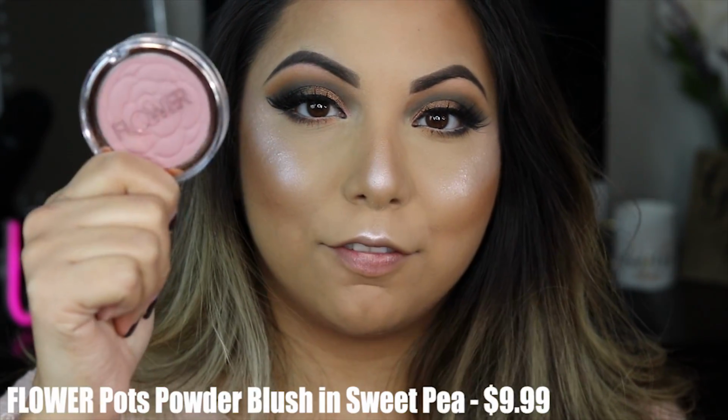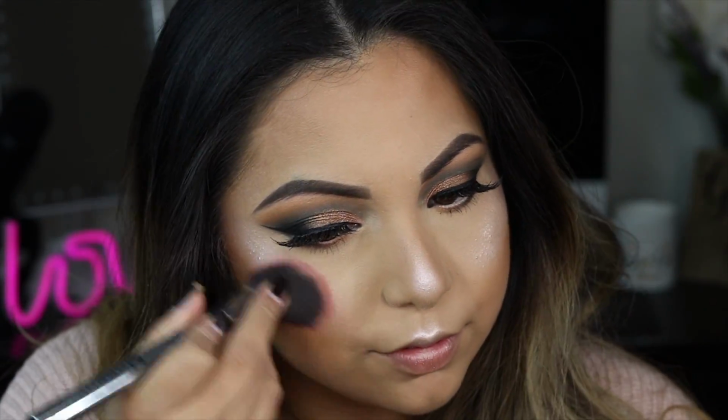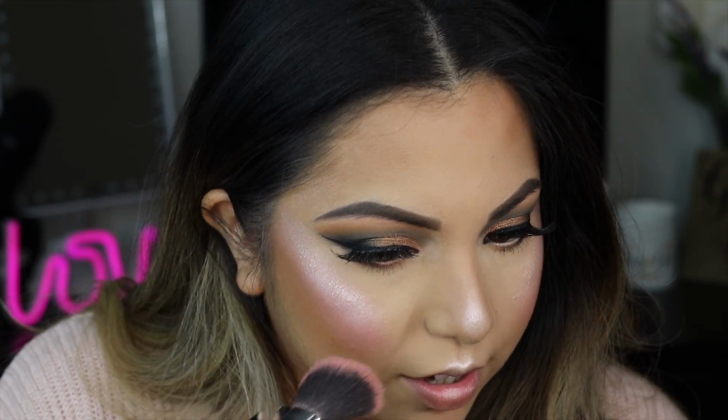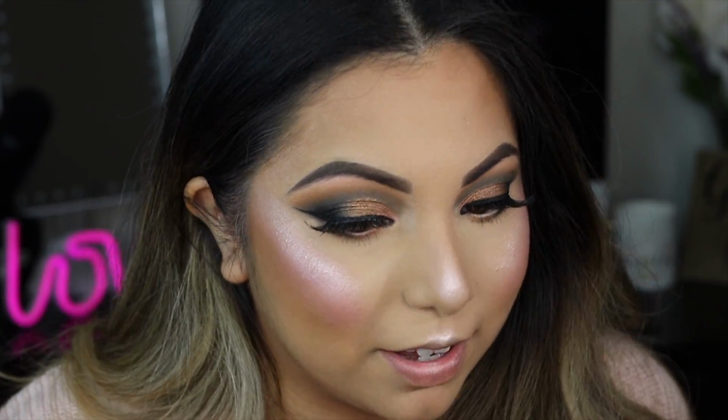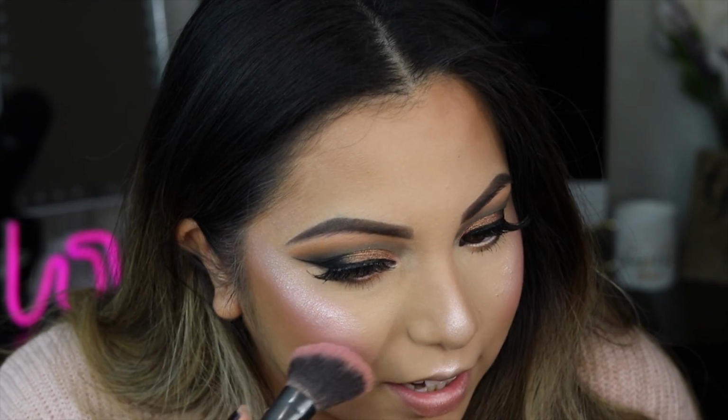With that, we are moving to blush. I am using the brand Flower, and I'm gonna go ahead and give myself some life, some color right now. This is very strong too. I think I kind of overdid it with the highlight. I just kept going and going, but I couldn't stop. And I think I did it too much here too. I'm gonna calm it down a little bit.